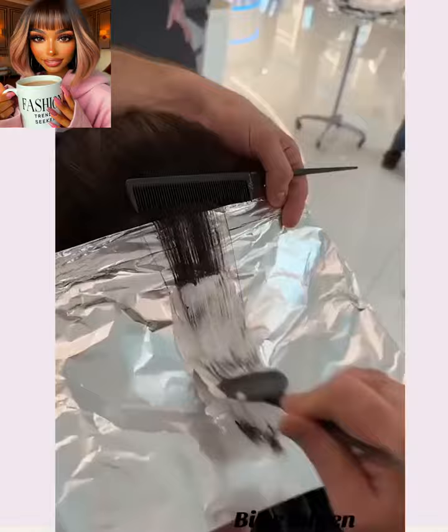Oh, absolutely beautiful bob with the blonde color. So cute.